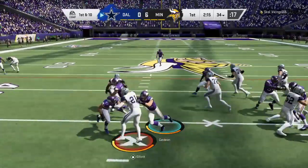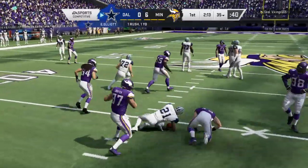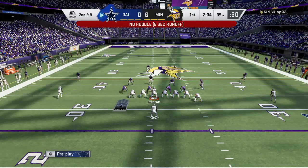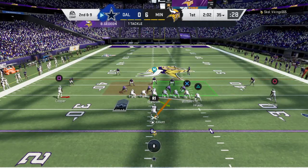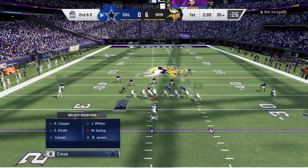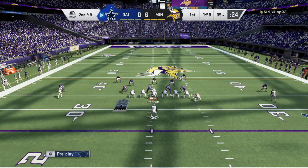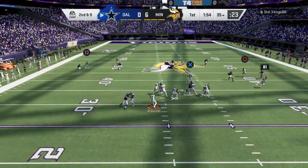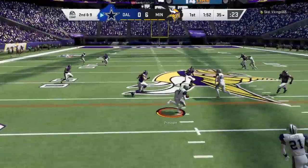Now the first carry for Ezekiel Elliott. Ben Gideon in on the stop. I know the scouting report on him is that he doesn't possess the eye discipline to be an elite linebacker. What that means is his ability to read, react, and make a play. But on that one, he looked like one of those guys. And an alley to run.